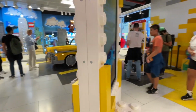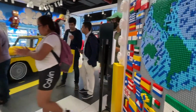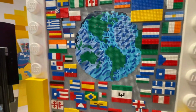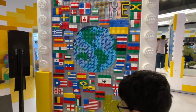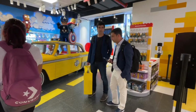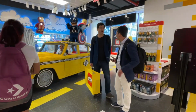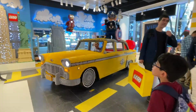This store is on Fifth Avenue by Rockefeller Center, and this is New York's flagship store. It has two floors, and this is the first floor where you can see the New York yellow cap. Look, the taxi's still there, and you can actually go inside and take some photo ops.